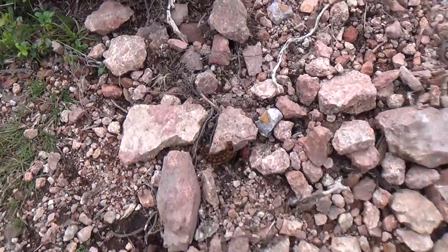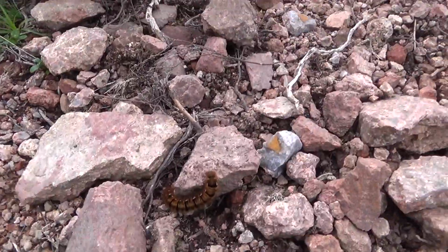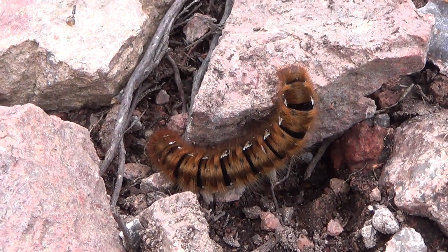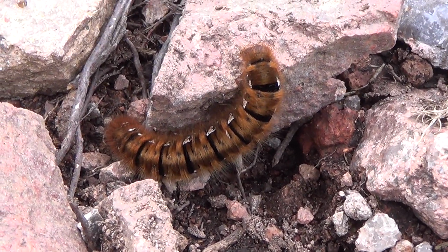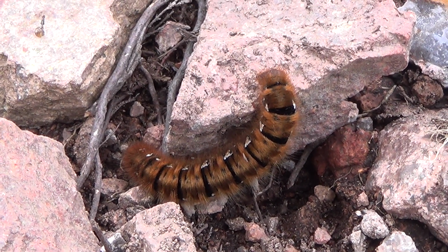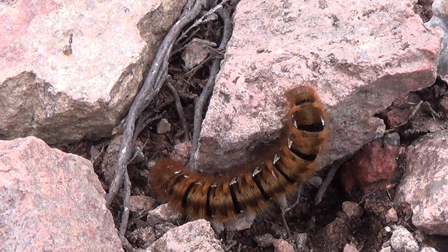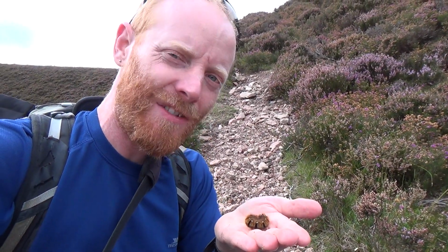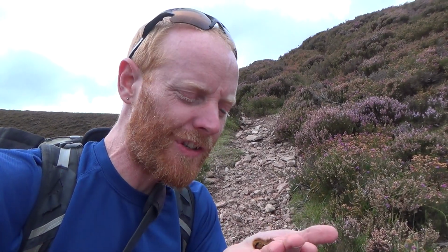Oh, look at this. That's a beauty. I couldn't tell you offhand what that's going to turn into. Usually when you get the bigger, more attractive caterpillars like that, it tends to mean they're moths. Got to be careful. I think sometimes some of the hairs can be quite jaggy. I'm not wrong in saying that.